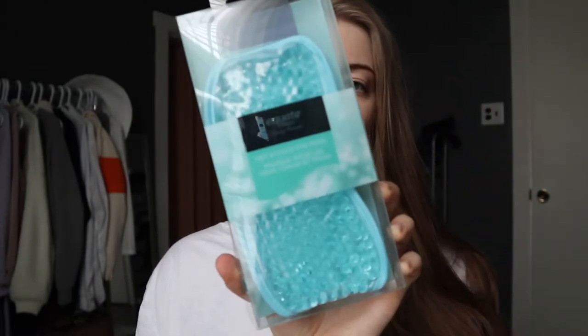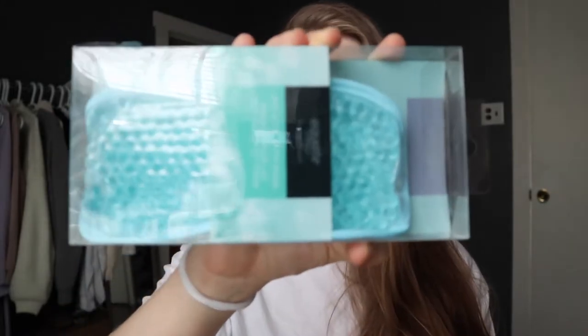Also from Walmart is the hot and cold eye mask from Equate. I just thought that this would be really nice on a self-care relaxation day. You just put it in the freezer for a couple of hours and you lay this across your eyes. You can de-puff in the morning when you have time to yourself. I thought that would be really nice and a reusable option. I'm going to open the box that I got from Sephora.